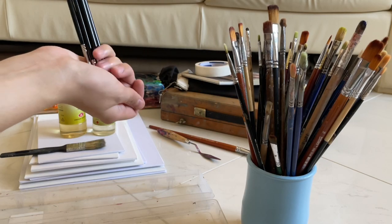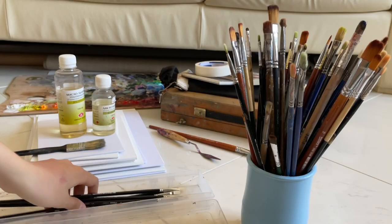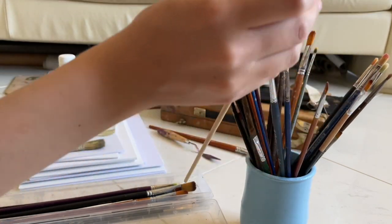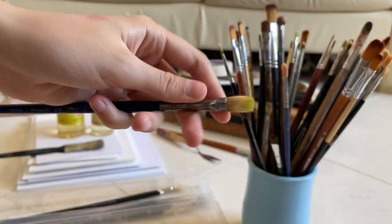Then I'm choosing brushes that I'm gonna take with me. I prefer synthetic filbert brushes, just really like their shape. They're so universal, I'm using them literally for anything, from portraits to landscapes.